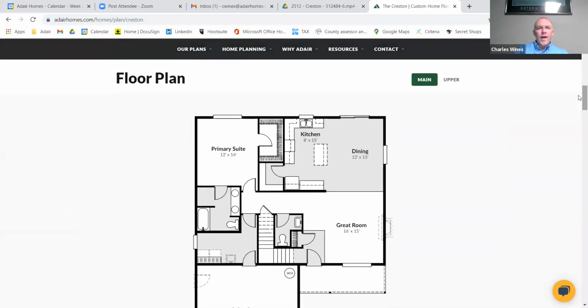Okay, the layout. The way this house is designed from a layout standpoint is you've got your master on the main with your secondary bedrooms all upstairs. So you'll have a kitchen dining space on the main level with a nice size island and a walk-in pantry, a 16 by 15 great room. You'll have a half bath right at the staircase, and then your primary suite over on this side. So you'll have a master bath. In our master baths, we include 2 sinks, and there will be an optional master bath upgrade, which these customers selected, and I'll show that to you.